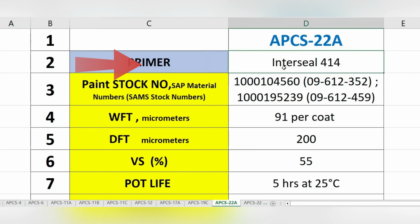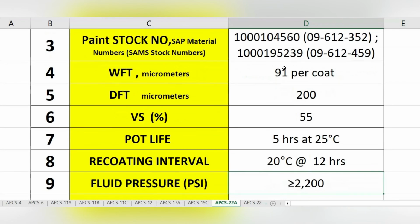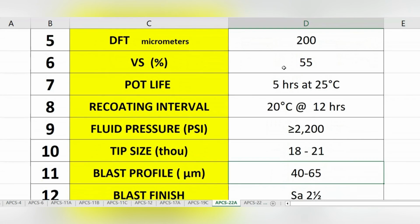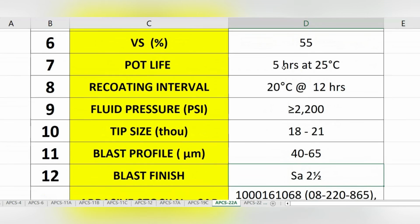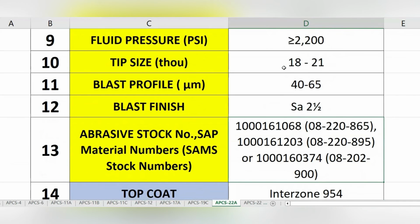APCS 22A. Primer Interseal 414. Paint stock number. WFT 91 per coat. DFT 200 micrometer. Volume solid 55. Pot life 5 hours at 25 degrees Celsius. Recoating interval 20 degrees at 12 hours. Fluid pressure greater than or equal to 2200. Tip size 18 to 21. Blast profile 40 to 65. Blast finish recommended SA 2.5.